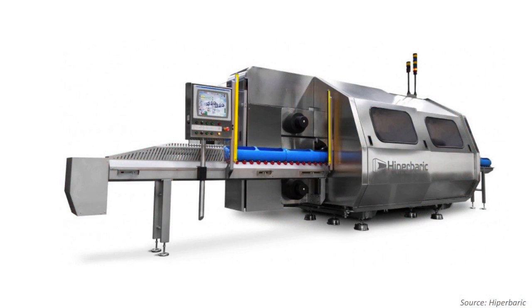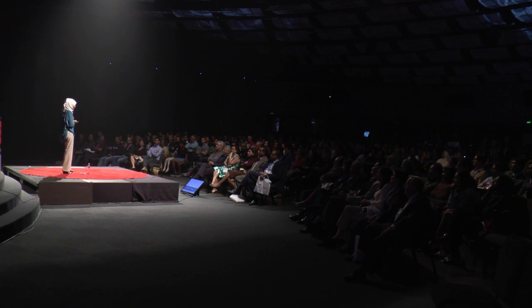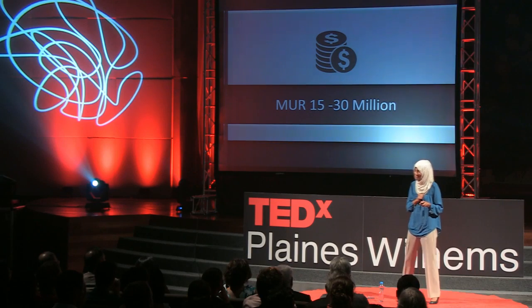And just for the record, I did not steal this picture from a Star Wars magazine, yeah? So, yeah, we can just buy one of those as well and start squeezing, huh? Except that a machine like this is not cheap. Costs anything from 15 to 30 million rupees, which I think is quite cost prohibitive.